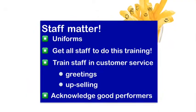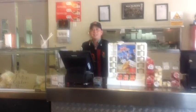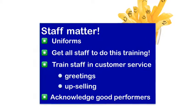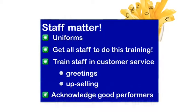It's also a good idea to train your staff in customer service. Get them to acknowledge customers when they walk in the door with a kind greeting, and give them tips about upselling. Would you like tomato sauce with your order? And finally, acknowledge good performers. If your staff are doing a great job, don't be afraid to tell them. It'll help them do an even better job than the rest of the time.